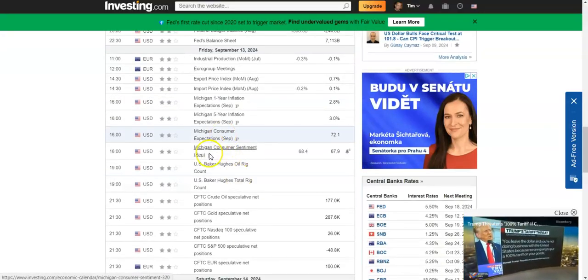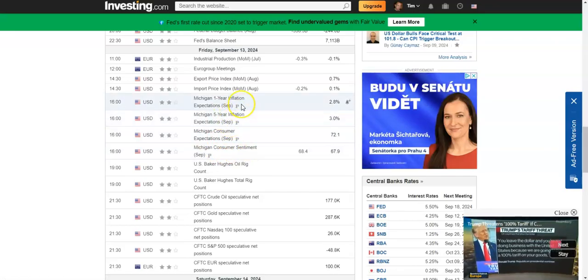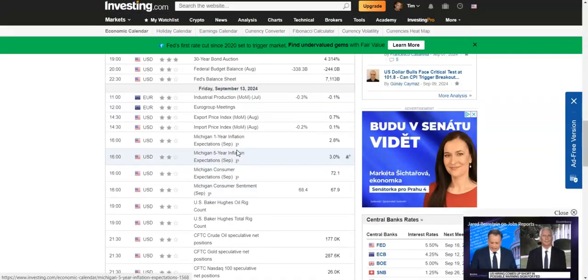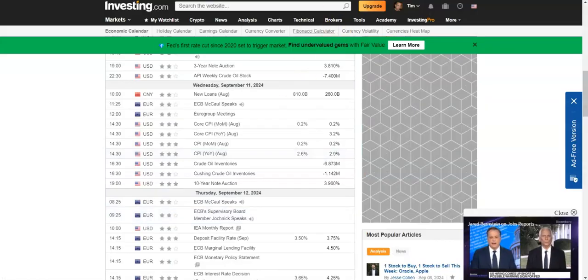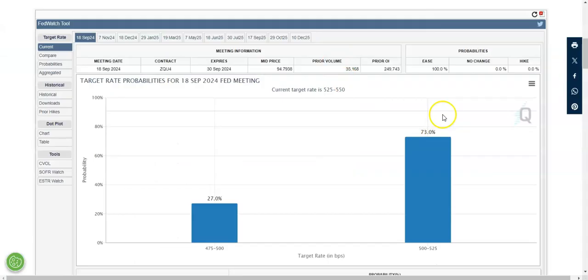But Friday we do have Michigan numbers like consumer sentiment, expectations, things like this. Also important, but I would say it's probably the third most important day this week remaining. So we'll see. All of this will affect basically the interest rate cuts. And right now we have 73% believing in a quarter-point cut. There is still a sizable amount, though, believing in a half-point cut. Now, everything depends on tomorrow and Thursday.